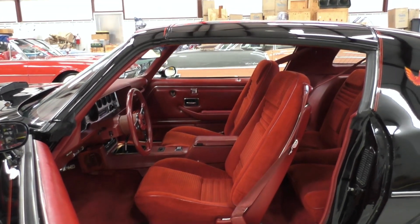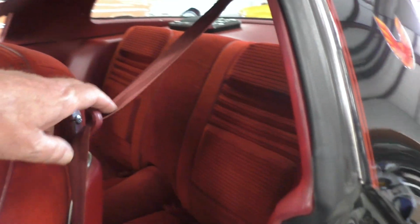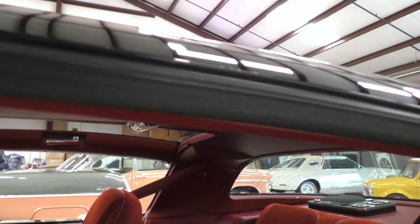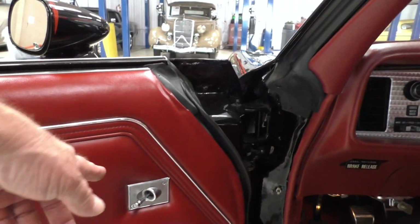Again, the interior is just spectacular. Lift the seat up again here, and we'll share the seat back with you, and you saw the condition of the seat back. Everything fits right. Tilt steering column, remote mirror, power door locks.